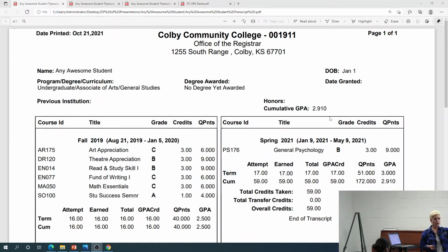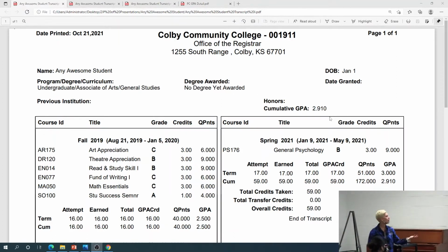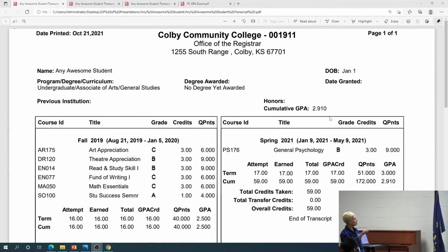Are you planning on transferring to a 4-year sometime? So General Studies is the most common program that students are in actually. And then in the center where it says no degree awarded, well, our Any Awesome student hasn't graduated yet. So there's no degree posted.